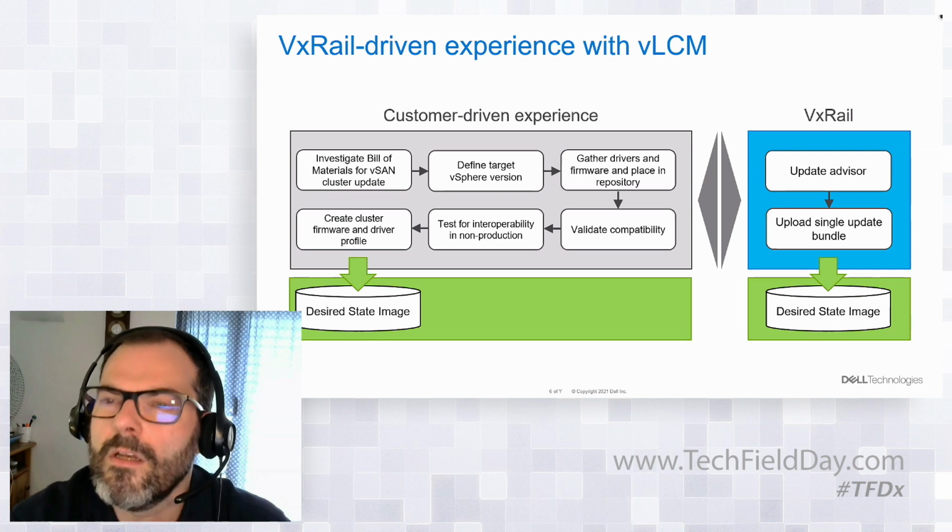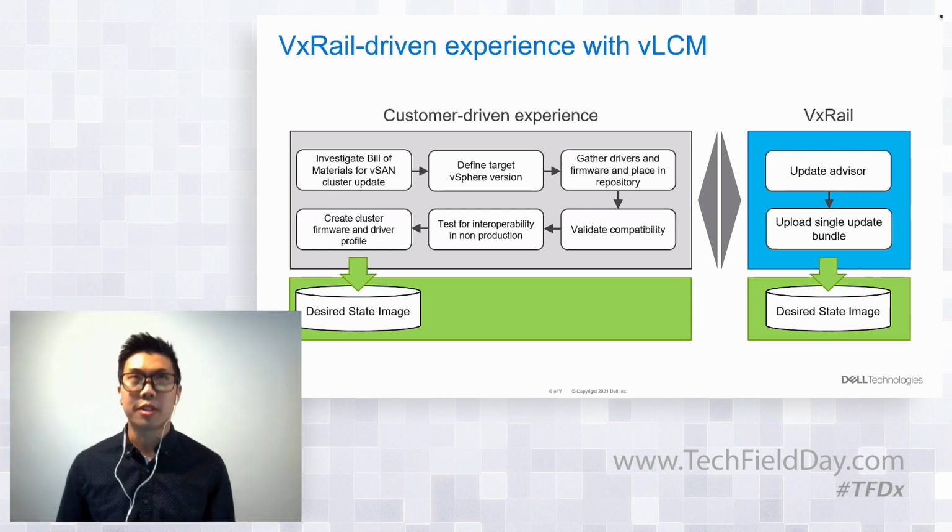Is that right? Yeah, essentially, the whole experience is still coming straight through VxRail Manager. The desired state image is what VxRail delivers, because that's essentially the continuously validated state. So whenever the VxRail user selects a target version, they get a continuously validated state in a single update bundle. That gets populated into the desired state image. So the framework is the vLCM, but what is delivered and how we maintain that level of cluster integrity is still maintained by VxRail. So in that sense, we're making use of the vLCM framework, but still really maintaining that level of cluster integrity that VxRail users have come to know with what they get with VxRail.